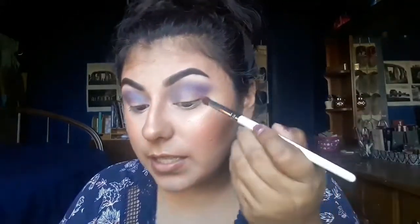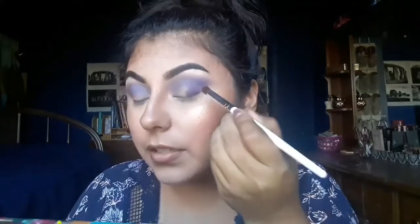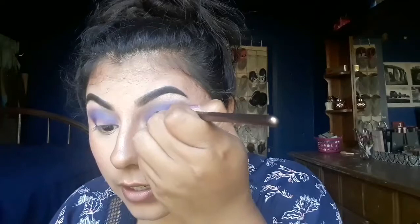I've decided to turn this look into a halo eye, taking the darkest purple in the palette, but I'm taking it on a smaller e.l.f. crease brush. And I'm applying this purple, damn bitch, that's pigmented, on the outer. And I'm making sure it meets up with that crease and the inner. So for the center of the halo eye, I'm taking a tiny bit of that Pro Concealer on this tiny concealer brush and carving out a line right there on the crease.